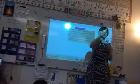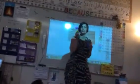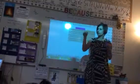Sphere. The Earth is a sphere. The Earth is round, just like this. A ball is a sphere. It's round, just like this. I can grab it and touch it.